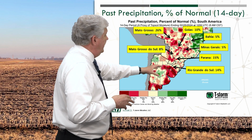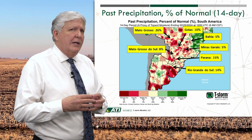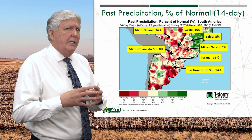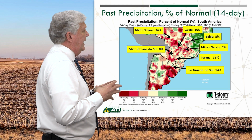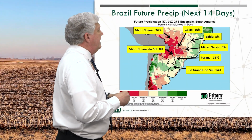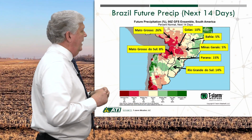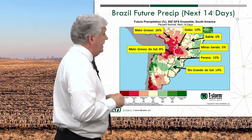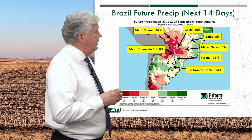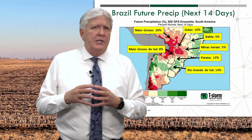You look at the far south there, Rio Grande do Sul, they've had some rain, not excessive amounts, but some rain, so maybe a little bit of improvement in that growing season at the end of the year for the southern state of Rio Grande do Sul. Now let's look at the next 14 days, very dry in the north, which is nearly ideal for harvest progress in the north. In the south, they're getting some rain there. You can see some light green in Rio Grande do Sul, so that'll favor those beans. So rapid harvest in the north, a little bit more of a favorable condition in the south.